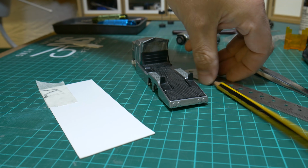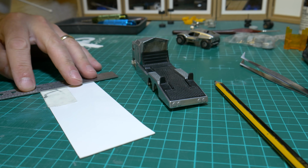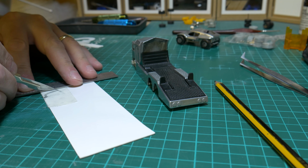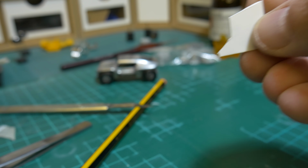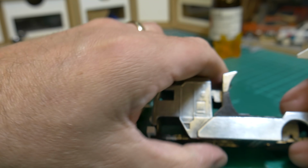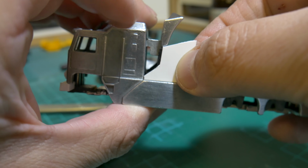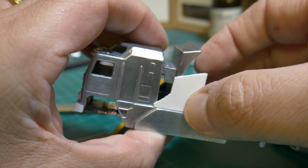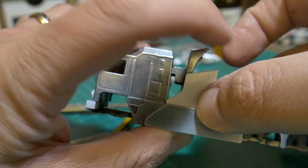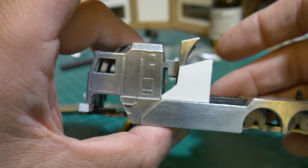which is straightforward enough to do. Obviously, being small and fiddly, just take care if you're using a knife. And once you've done it, just remove that masking tape, and as best as I can, I've tried to mirror the square edges and the step up of it, if you like. And once it's glued to the side, we will have, well, in my opinion, a better looking side profile.